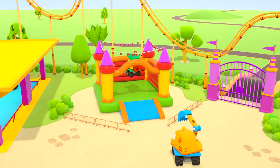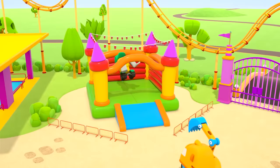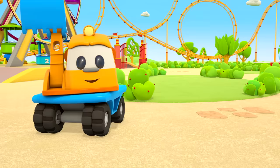Hey! Woo-hoo! Woo! Lifty and Scoop have come to the amusement park to jump on the bouncy castle. Now it's my turn.